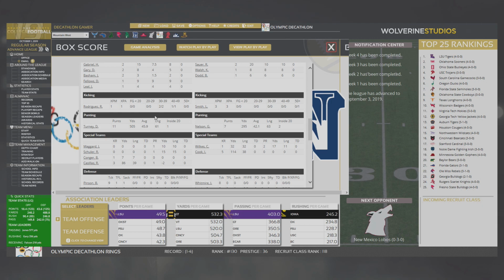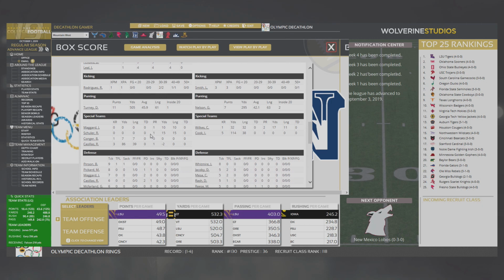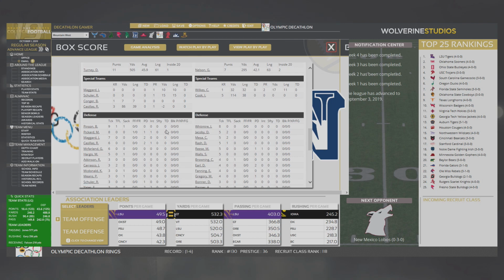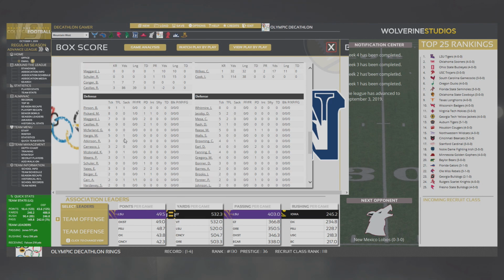Perfect on our kicks, including some longer ones. Luckily, they missed their 1 long kick. Good punting average. So special teams had a much better day than they've had of late. Casillas with the majority of the returns, and 1 pretty long one there.